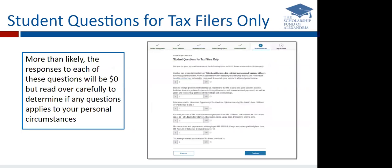Student will receive some of these following questions, even if they did not file a tax return. Again, these will ask about any additional benefits that the student had or was using in the year 2020. If you weren't using any of these benefits or did not receive any money, you would simply put 0 next to the question that is asking. More than likely, a lot of these or all of these will be 0.